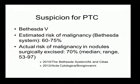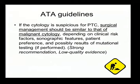So I couldn't agree with Dr. Witt anymore. We like to employ the lexicon of cytology, which incorporates the Bethesda classification system. So this is a Bethesda 5 lesion that comes with an estimated risk of malignancy of between 60 and 75%. Now that's based on the initial publication by Ali and Sebas. The actual risk of malignancy in these suspicious for papillary thyroid cancer nodules that go on to surgical resection is about 70%. That's the median risk, with a range that extends fully from 53% to as high as 97% in some series.